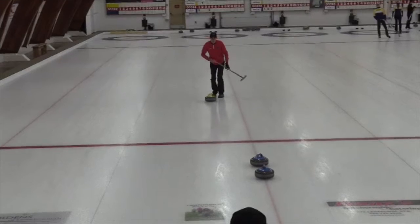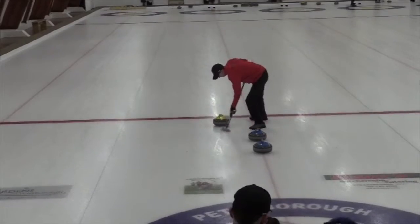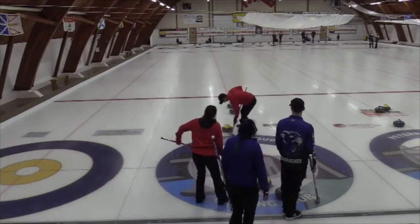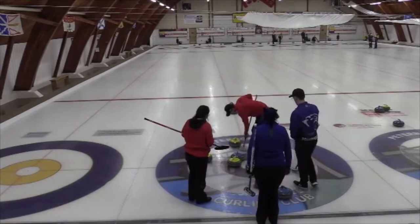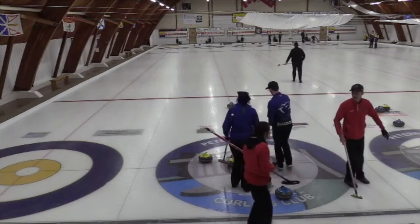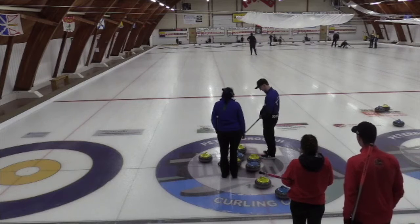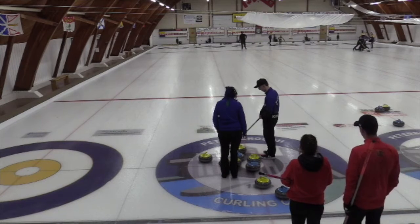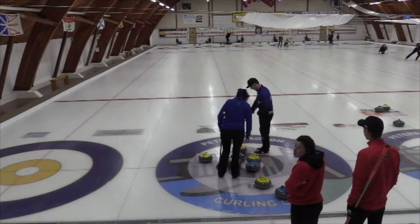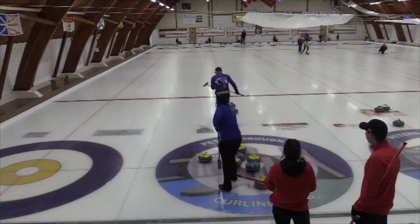Not a brush has been laid to it yet. Now it's starting to slow down and curl. And lots of brushing there. And right down on top. So it's sort of locked on there on the lid. So they're going to have to try and move some stones here. Move a little bit of granite. I just don't know if they can see enough to move as much granite as they need to.